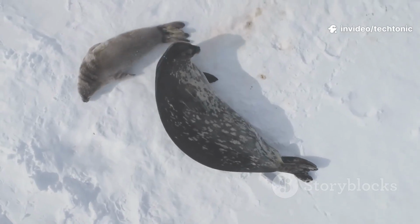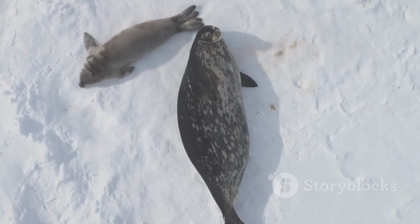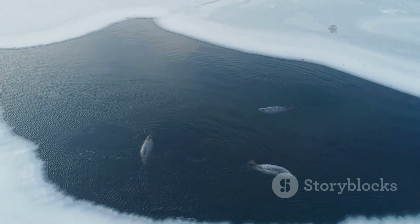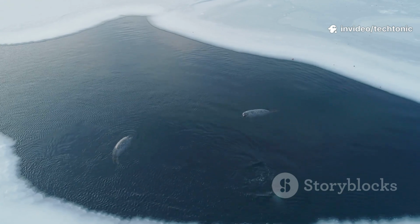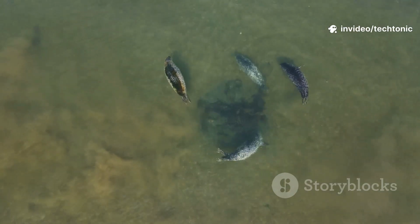The leopard seal holds a very special title in the animal kingdom. It is the only seal species that regularly preys on warm-blooded animals. This makes it a true apex predator in the Antarctic food web, second only to the mighty orca. Their diet is incredibly diverse, showcasing their adaptability.